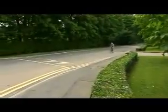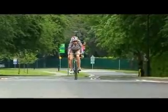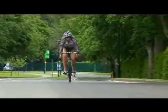You want to keep in the most aerodynamic position for as much of the bike course as possible. If you've got tri-bars, then you can be on the tri-bars because that's an efficient aerodynamic position. Otherwise, you should be down on your drops.